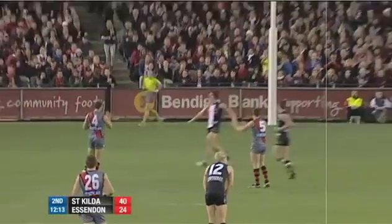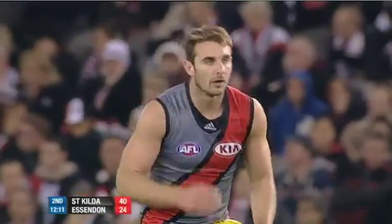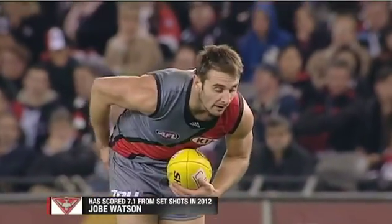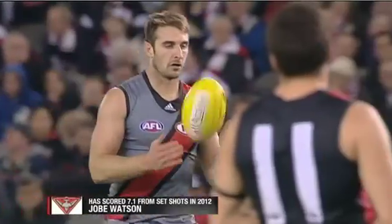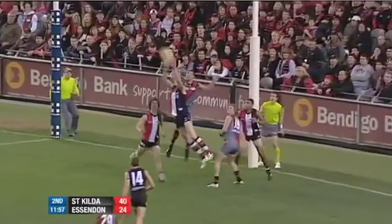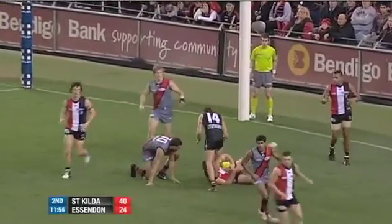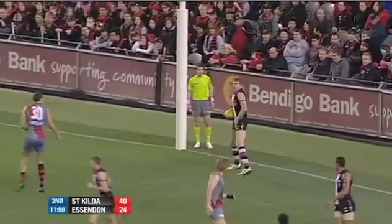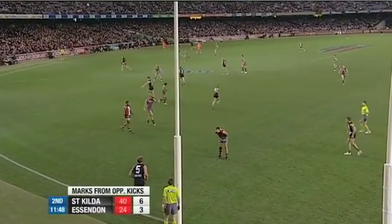And skipper Watson gets involved. In his last 6 games, he's managed to kick a goal in all of those, Jobe Watson. He's had some wonderful leadership over that period as well. He is directly in front here. Gets momentum in the run and just munged that off the side of the boot. And Big Boy's got a piece of it again. He's on top, McAvoy, Richo. You're all over it. And that has been very, very important so far.